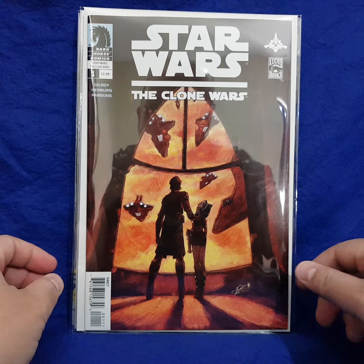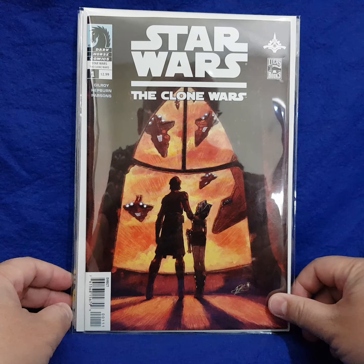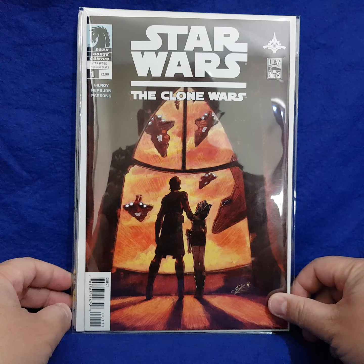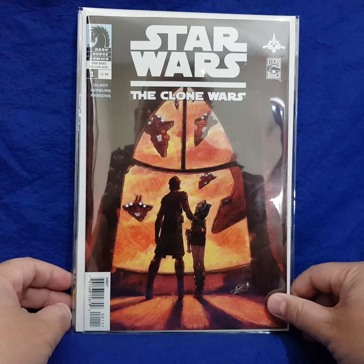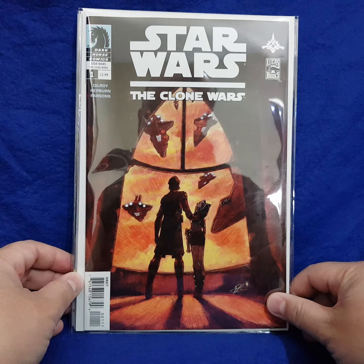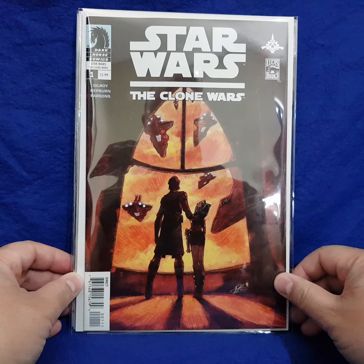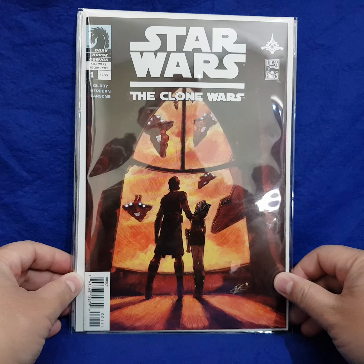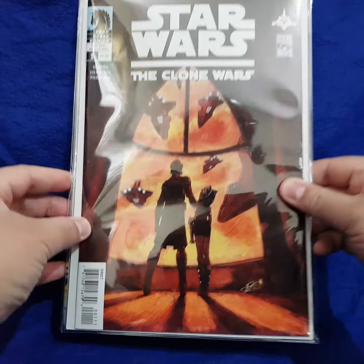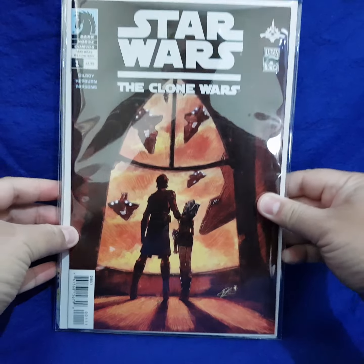Obviously, for those who are in the know or keep tabs of the comic book market, particularly with Star Wars, this book here is no surprise. So, Star Wars Clone Wars 1. This came out in 2008, and it's the first appearance of Ahsoka Tano and also Captain Rex. That's Ahsoka Tano right there, standing next to Anakin.